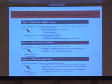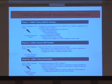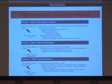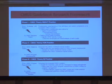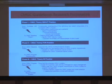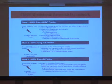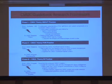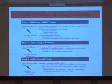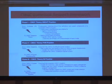And so we sort of looked at theory about practice. Notice the caps on about. So we were trying to go back and make sure we understood what's going on in industry right now and define the current state of practice. Then in phase two, we wanted to look at the theory for practice, and so we developed the guidebook topical content, tried to figure out how we wanted to really capture information about this topic, and then organized the topical content into a guidebook. And then finally, theory in practice was to document the different models that make up the CMGC approach, and then that ultimately led to the recommended guidebook.